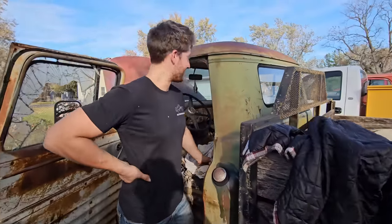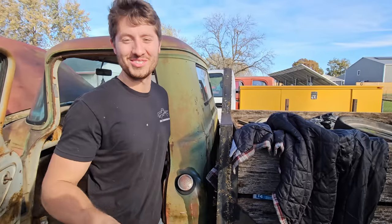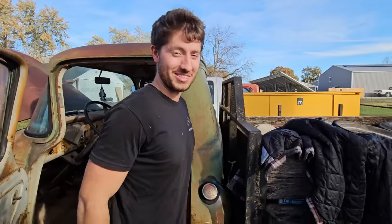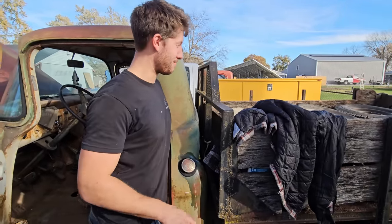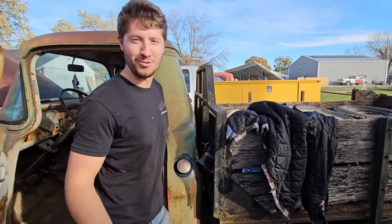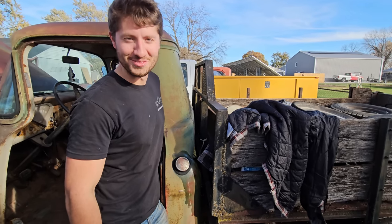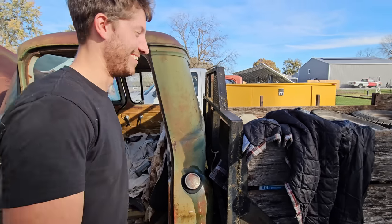Alright, so now we need to find an actual bed, and we're gonna do some modifications. It's gonna look sick. Maybe put an exhaust on it for sure. And we'll definitely put a bed on it, and then the actual Apache bed. Like that bounce. This is sweet.